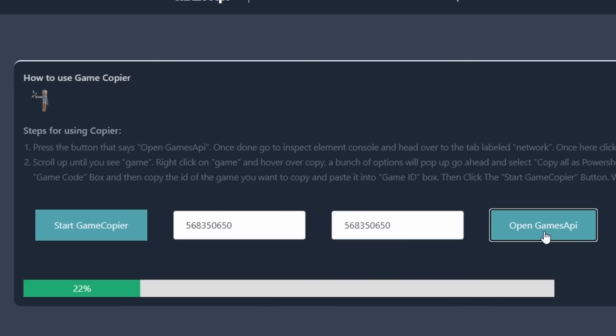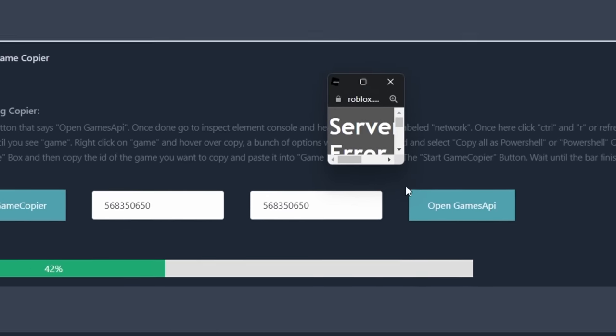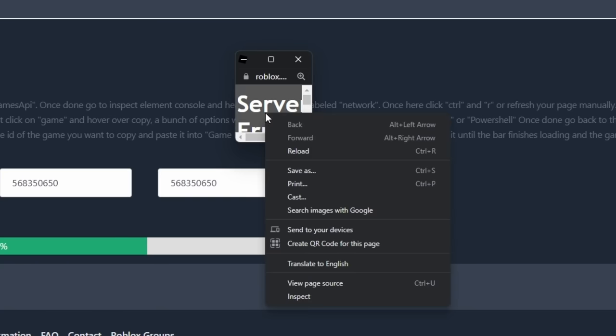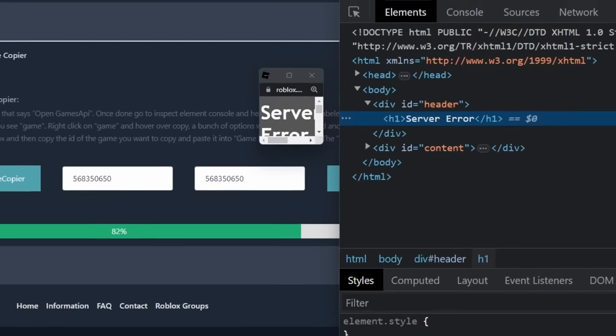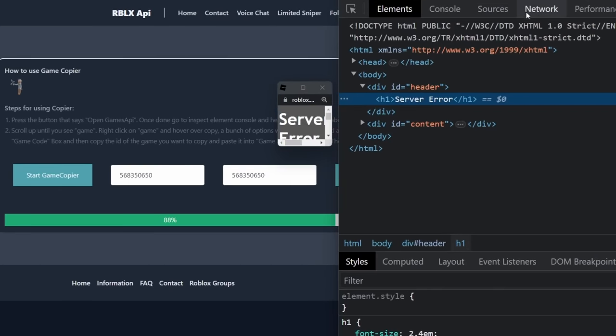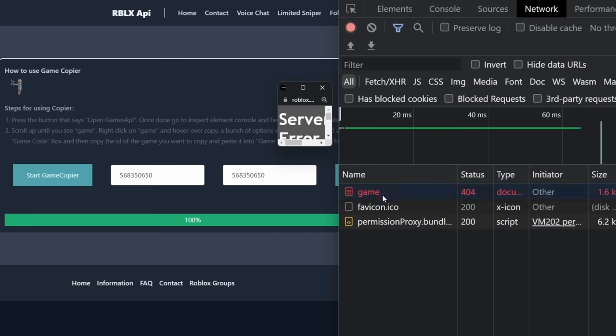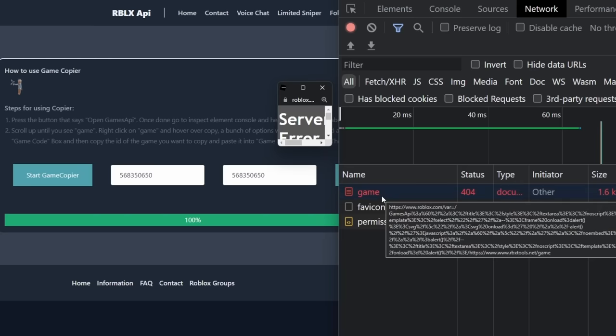Then I need to open Games API, and it opens this little window. And now this little window here, what they tell you to do is they want you to right-click on this window, inspect elements, and it pops up with, you know, your little console thing here, and it tells you to go to your network, and then it tells you to refresh the page. So I reload the page, and as you can see, there's this game variable.